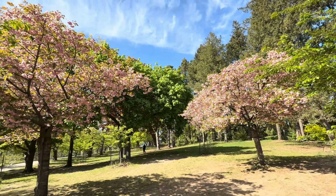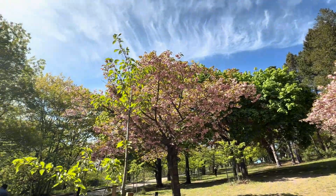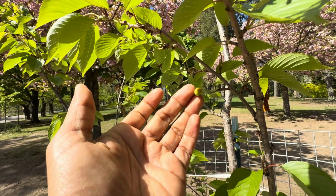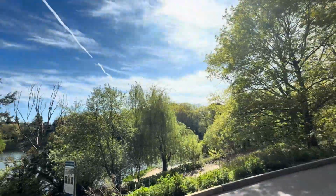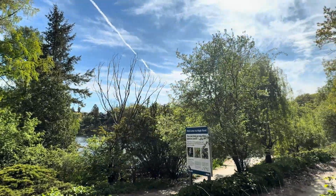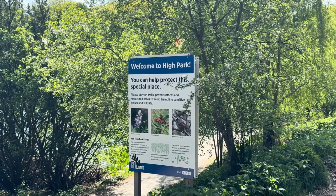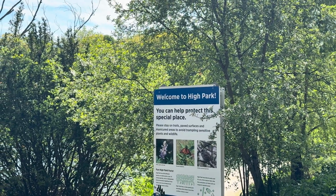Look at that. And look at the sky, like a little whale. And this is another cherry blossom baby tree with these tiny buds or fruits that are coming out. So they say, welcome to High Park. You can help protect this special place. Please stay on trails, paved surfaces and manicured areas to avoid trampling sensitive plants and wildlife.